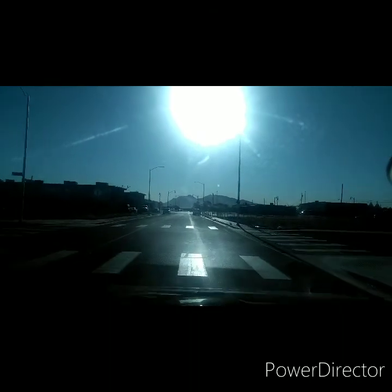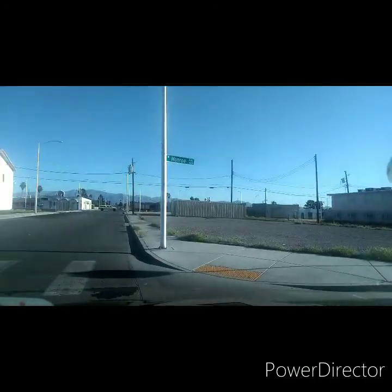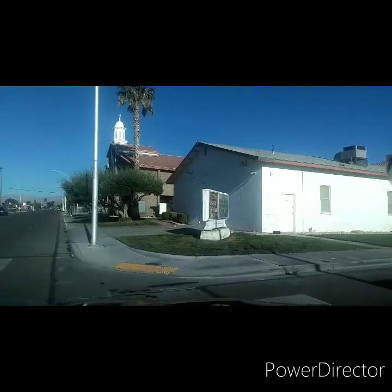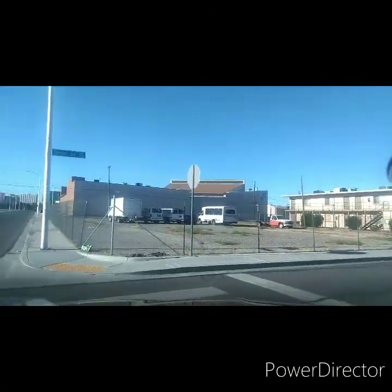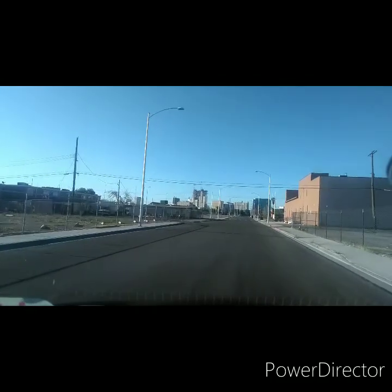I'm going to see if I can get a better view of Victory Baptist Church. I need to go the other way to avoid the sun. Excuse me. But this is Victory Baptist Church. A lot of people attend this church. I've been a couple of times, but this is not really my church. And I don't go to church really that often anymore.